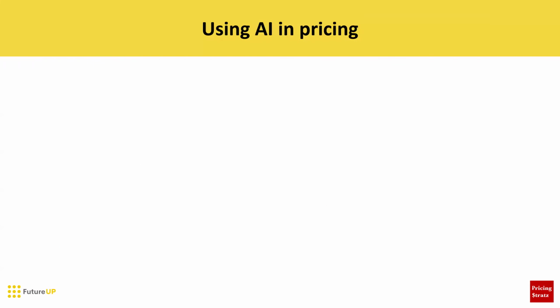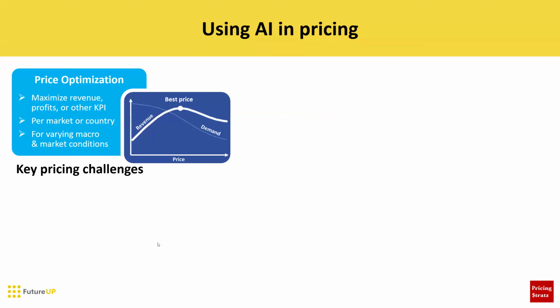Now let's deep dive into AI and how we can use that in pricing. Well, there are a couple of important pricing challenges where AI can be used, and I'm pretty sure that most of you have thought about it. First of all, it's price optimization. We all know that there is a sweet spot somewhere between low and high prices where we maximize our revenue performance, for instance, our profitability, or any other KPI that the company seeks to maximize. But this may be different per country, for instance, or per market. And even in the same market, in the same country, it may be different because competitors change their prices, or you have a bigger or smaller inflation, or an economic slowdown, and all these things may affect our pricing and eventually our price optimization exercise. So that's one big key challenge.